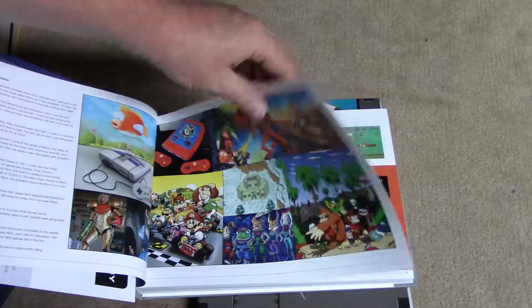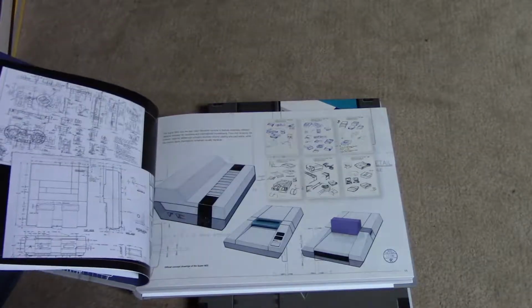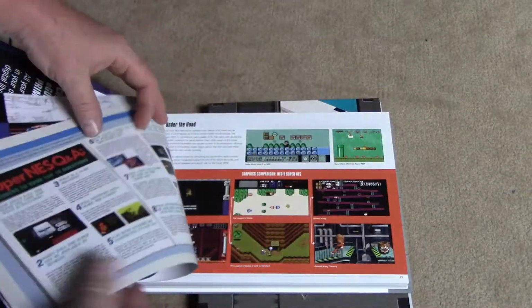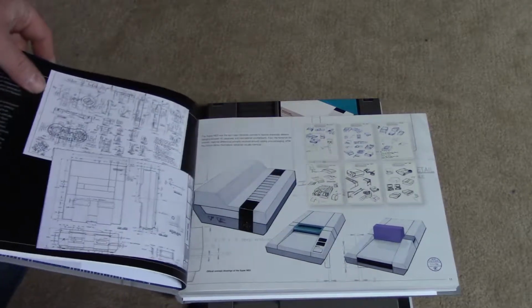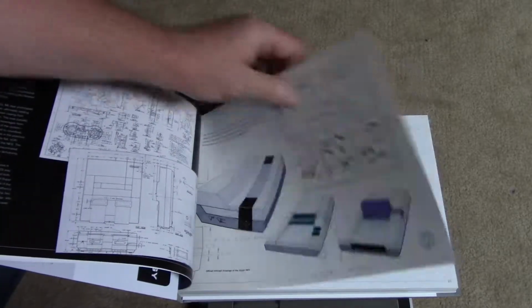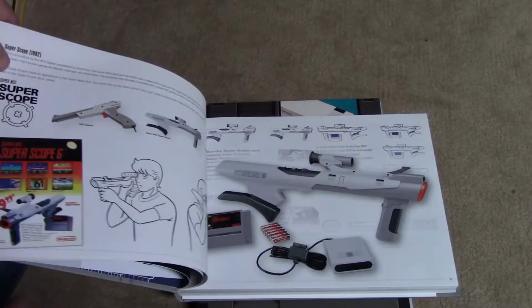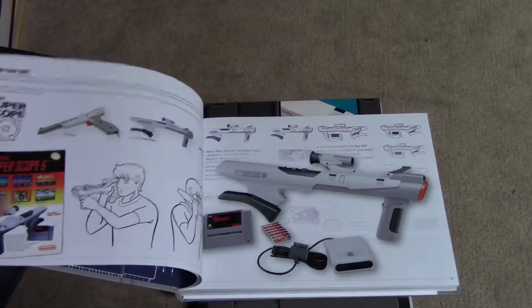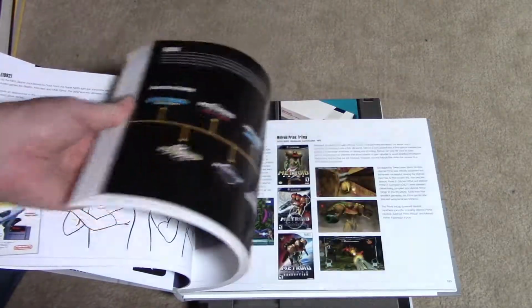I just love the artwork in all these books. I mean, it's just so cool. And they show like the designs of the systems, what they possibly could have been, which is really cool. You know, it's neat that they have like schematics like that in there. So that is just awesome. I mean, I've looked at these books a bunch of times because they're just so cool. Like, I could even just sit down and look at them now. I mean, they explain all this stuff, the Zapper, the Super Scope, just how they went to something bigger and better, or they were going for something bigger and better.